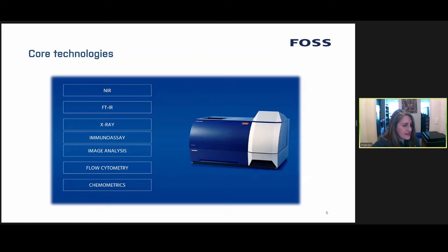These are the core technologies FOSS is heavily involved in. I'll be speaking today about NIR and chemometrics in more depth. In order to get the most out of this session, I think it's necessary to take a step back and walk through the fundamentals of NIR. We'll talk about how NIR is used in analytics, how calibrations are built, and our application notes.